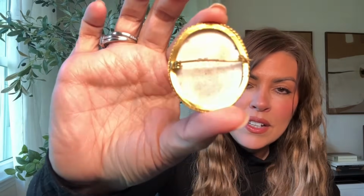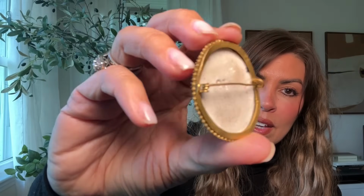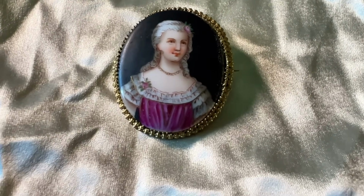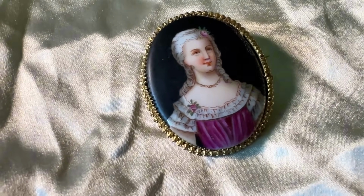Then, of course, I'm a sucker for anything hand painted, cameo related. I happen to find this French hand painted beauty. She is hand painted on porcelain, and I should probably test this for gold. Most of these were gold, guys. I don't know. Always test your jewelry. You know, I paid about $20 for an acid kit from Amazon.